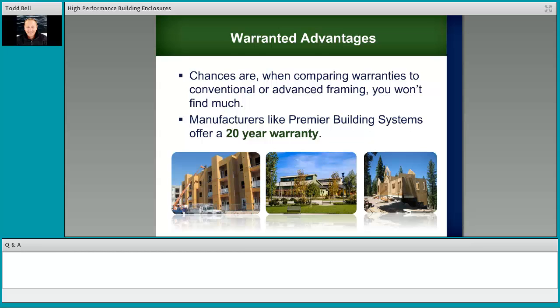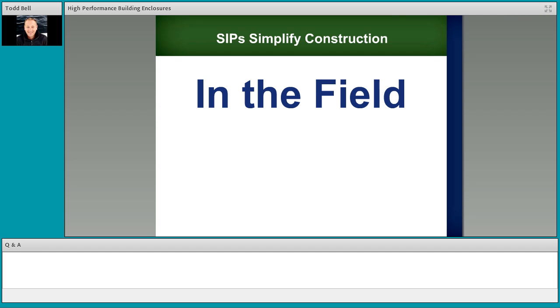We talked about this a little earlier, some of the warranted advantages with framing and some of the other products you may find out in the industry. They may have warranties, they may not. Framing, of course, does not. Our state in particular only gives a 1-year homeowner's warranty, so after a year you're kind of on your own. Whereas we provide a 20-year warranty on lamination and a 20-year warranty on R value. And as you look around at the different SIP panel manufacturers in the industry, most all of them will provide some sort of warranty for you.